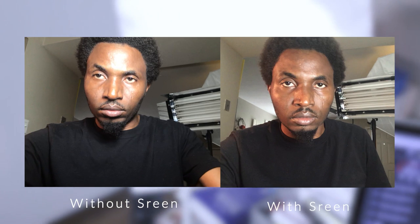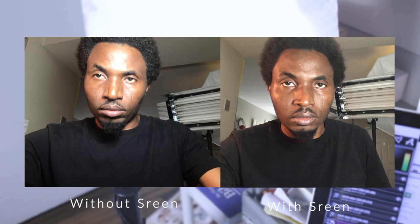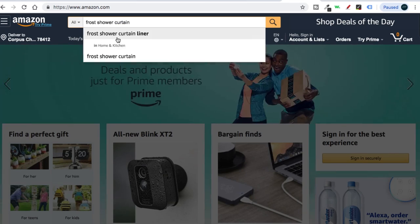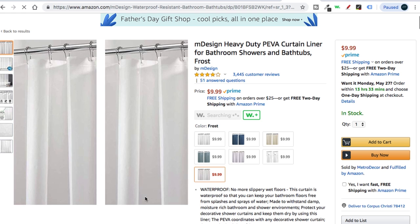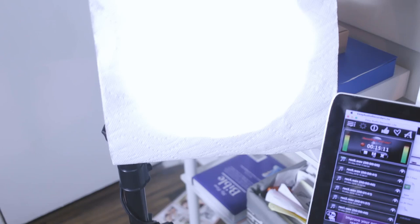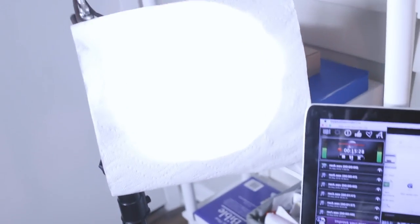So that's the reason why you want to have a kind of screen. It could be a white cloth, a piece of cloth. It could be a shower curtain. There's a shower curtain that you can purchase from your local store. It's semi-see-through and has a frosted feel to it. It has a way of reducing the intensity of your lighting. It's very inexpensive. The light is less than $10 or $11, thereabout. So these are the key things that I use to achieve my video.